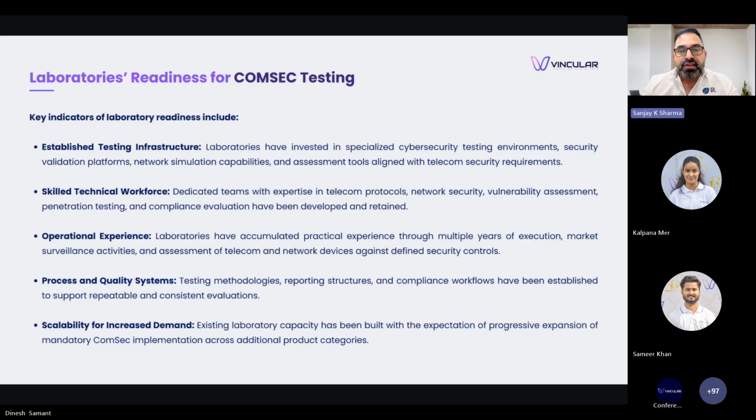In terms of laboratory readiness for COMSEC testing, the key indicators for laboratory readiness include an established testing infrastructure. Every laboratory has invested in specialized cybersecurity testing environments, security validation platforms, simulators, all the network tools required, and all the security software required, like fuzzing, brute force, and NCCS for vulnerability scans. All aligned with the telecom security requirements.